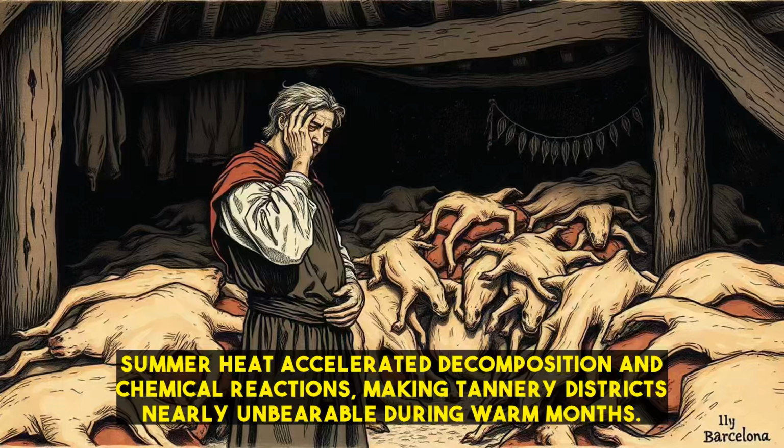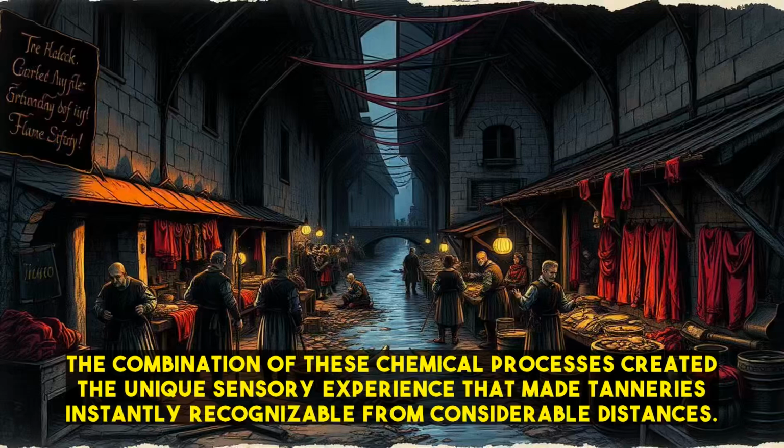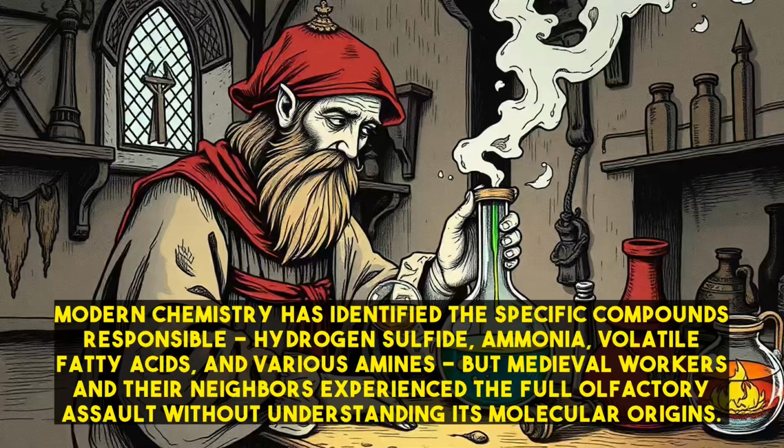Summer heat accelerated decomposition and chemical reactions, making tannery districts nearly unbearable during warm months. Winter brought some olfactory relief, though the basic processes remained smelly regardless of season. The combination of these chemical processes created the unique sensory experience that made tanneries instantly recognizable from considerable distances. Modern chemistry has identified the specific compounds responsible: hydrogen sulfide, ammonia, volatile fatty acids, and various amines, but medieval workers and their neighbors experienced the full olfactory assault without understanding its molecular origins.